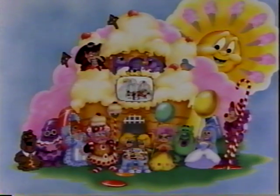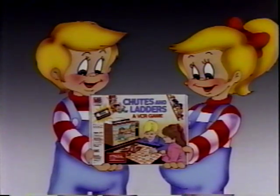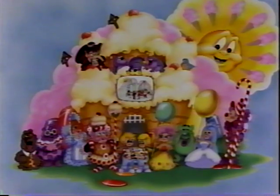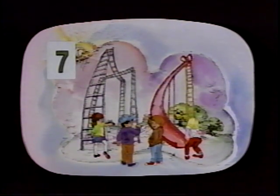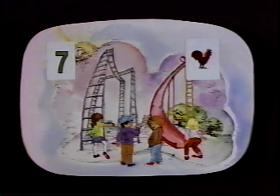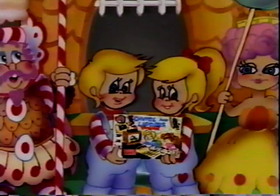We have finished all our Candyland games for today. You can play them again whenever you want to. Or you can play the Chutes and Ladders VCR game with our friends Bobby and Reggie. The Chutes and Ladders kids have some great adventures with numbers and sounds. We have a lot of fun playing our VCR games.